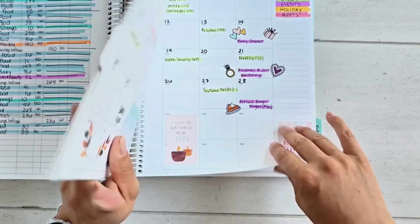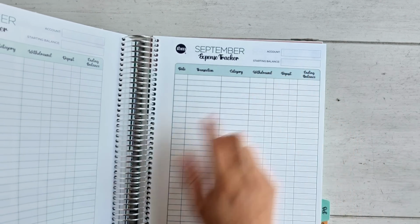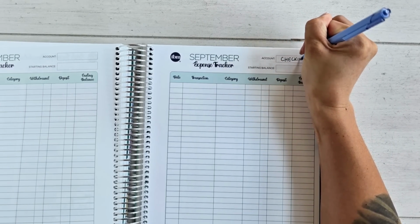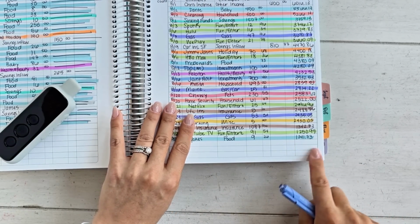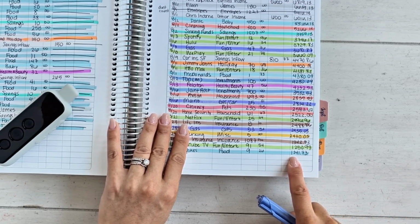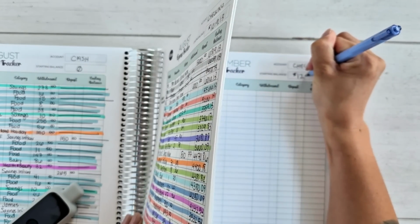So if we go to my expense trackers in September, when I write down my checking account, my starting balance is what I have going on right here, right now, today, at this moment. I have $1,241.73 in my checking account. So that's what I'm going to put for my starting balance.